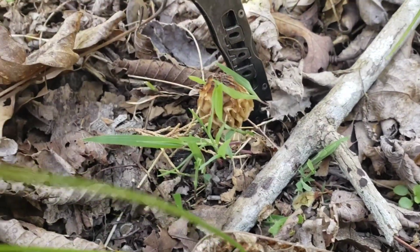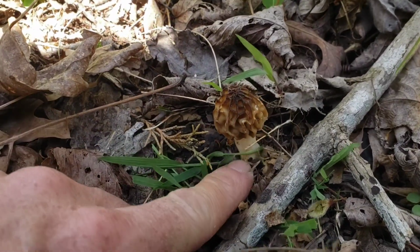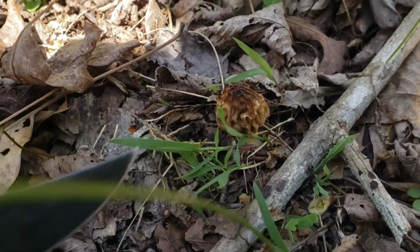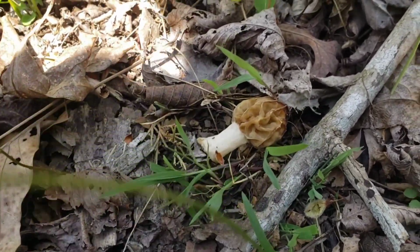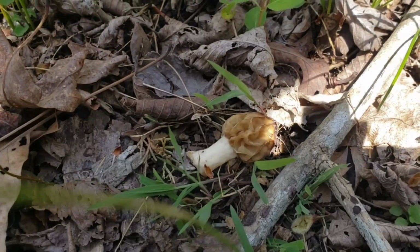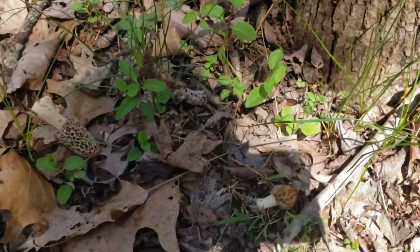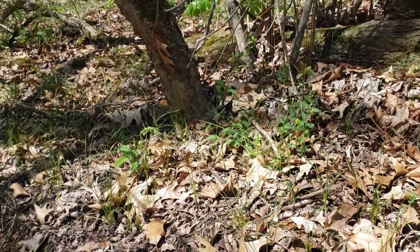Unfortunately, pretty much dried up at the top here. That ain't nothing a little water can't fix though. So we'll go ahead and take it too, I guess. Every little bit helps when it's a game of pounds. But yeah, we're gonna keep looking through here.